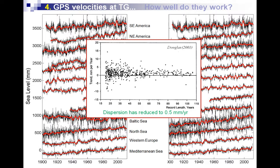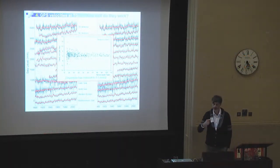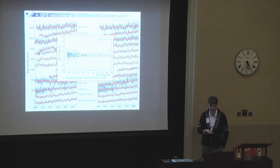So we did also the exercise with GIA corrections to see what was the reduction in the scatter of the regional sea level trends, and these reduced from 1.4 millimeter per year when there is no correction to 0.9 millimeter per year when there is a GIA correction. So the GPS is almost doing 50% better than the GIA.